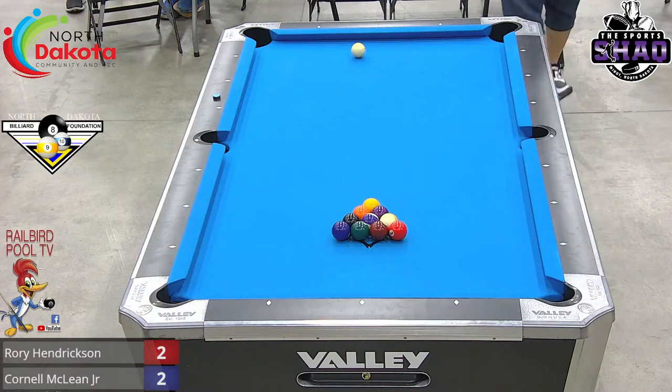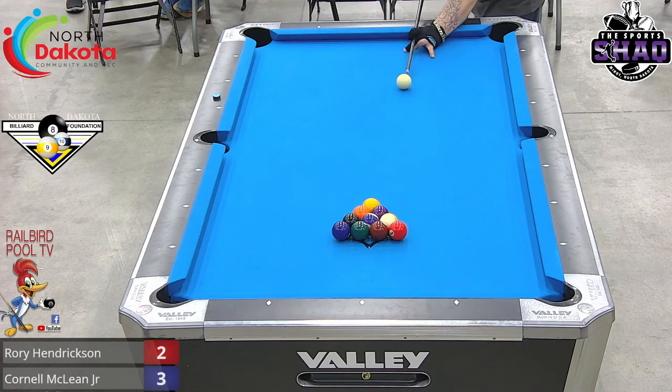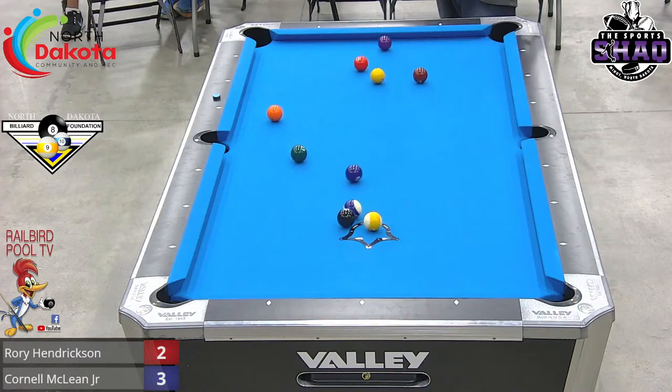I'll be in the booth till my match is called. There's one match in front of me. I was right at the cutoff point when they called the opening flight. So whenever a table opens up, I'm going to be in and up playing. So, well, he lost the cue ball there.